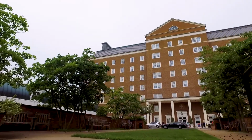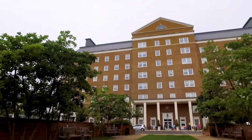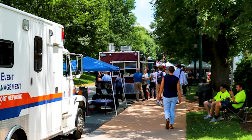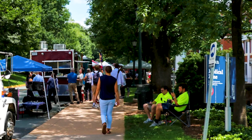Our faculty and fellows have office space in the West Complex, and our fellows have typically used this space during research and administrative time. In non-COVID times, behind the West Complex on Hospital Drive, UVA has had a farmer's market, which has local crafts, food vendors, and produce.